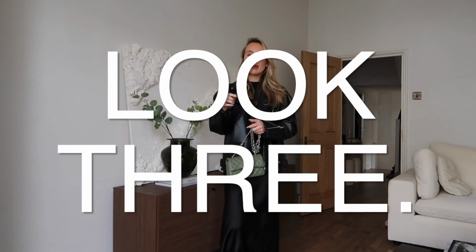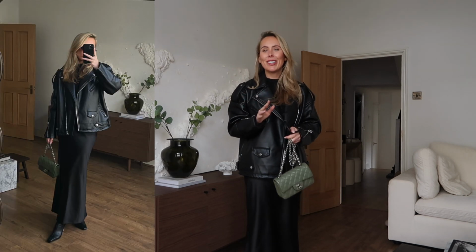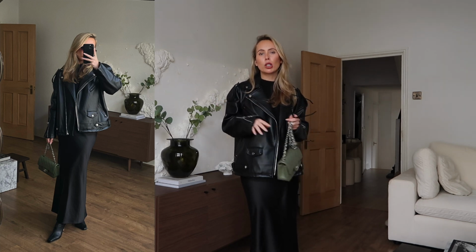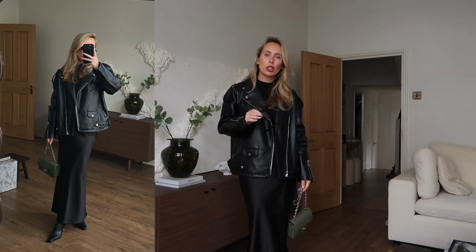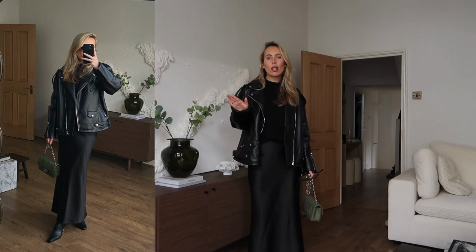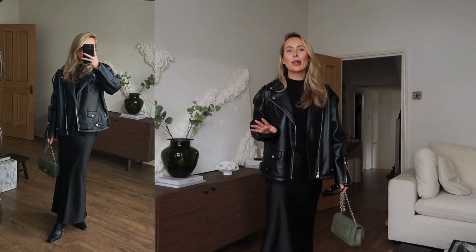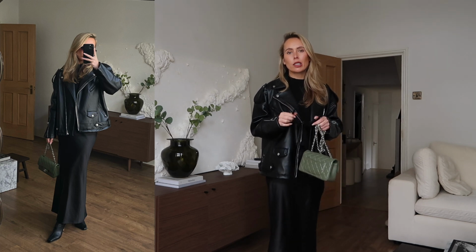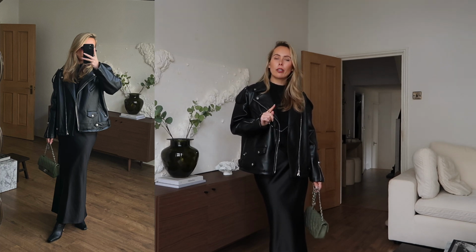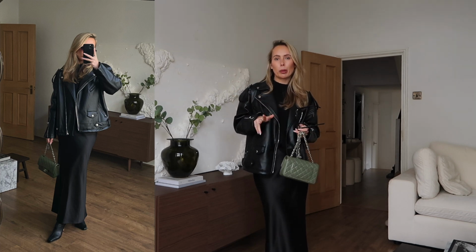So this next look has been my go-to look lately when I'm having an outfit struggle. One, I always just go for all black. If I'm struggling to find something to wear, I just feel like it's the easy option, and I feel like all black always looks super chic. And ever since I've got this silk slip skirt in my wardrobe, it's all I've been wearing. Because one, it's comfortable, and I'm a sucker for anything comfortable. And two, I just feel like it looks effortless, and it's super easy to style and super easy to wear. So if you haven't got one of these skirts in your wardrobe, I would highly recommend investing in one, especially with spring coming up. I feel like they are a great transitional piece.